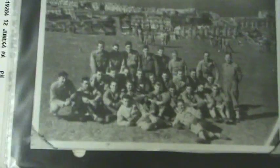And there's the same picture you just showed me of you guys at St. Ives. That's right. Third platoon. That's Ed McKenna. He was a friend of mine too.